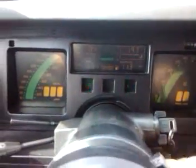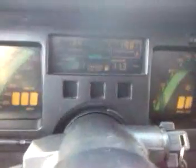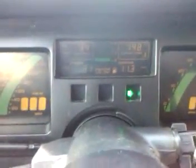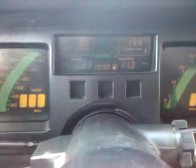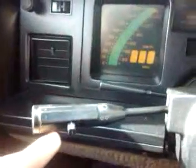Hazards work on the car. No problem with the hazards at all. The turn signals don't work because two front bulbs are burnt out. So they do need bulbs for the turn signals. Otherwise, they should work no problem. The cruise actually works. I tried the cruise control on the highway. It worked no problem. So the cruise is functional.